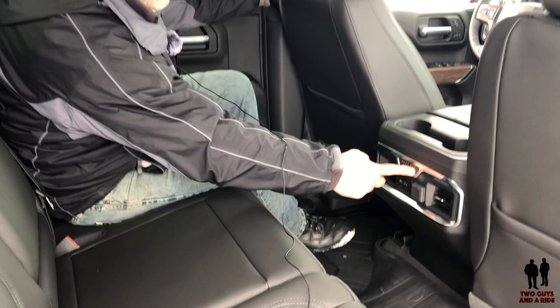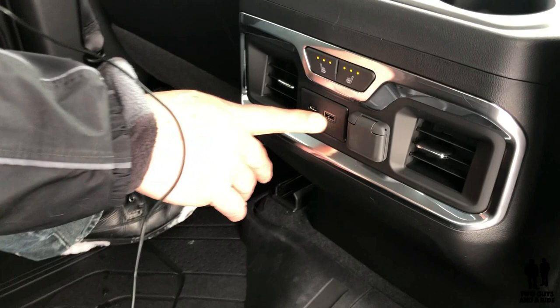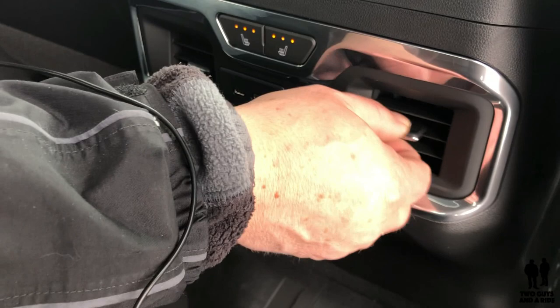Over here, you do have your heated seats, three levels each, which is just awesome. It is the outboard seats that are heated, not the center one. And then, of course, you have your USB charging ports back here, and then your rear air vents to adjust. Overall, a very, very spacious cab.